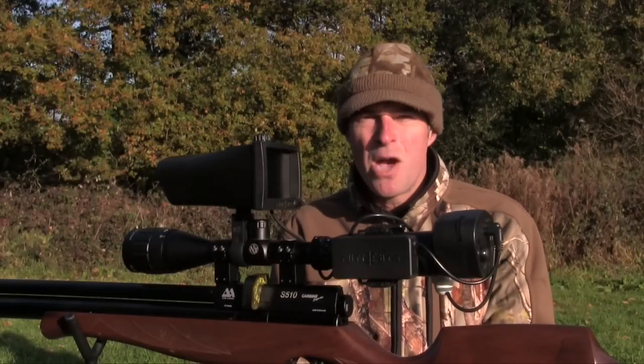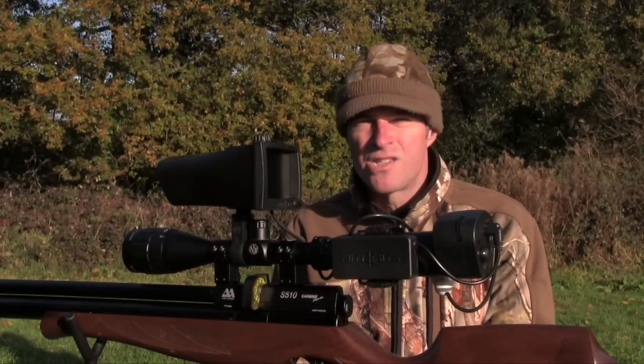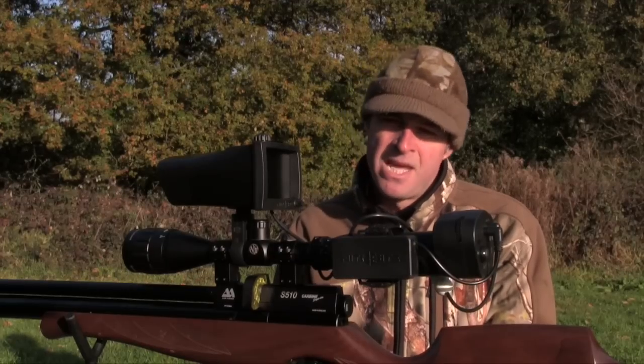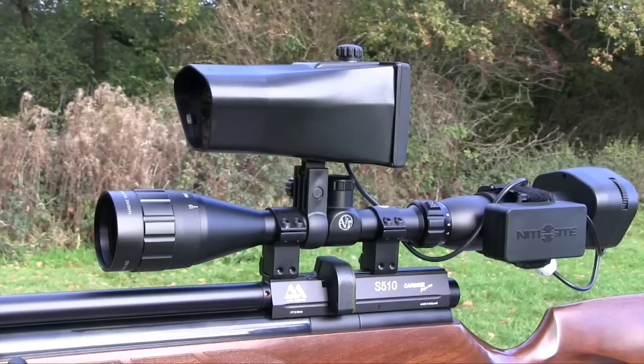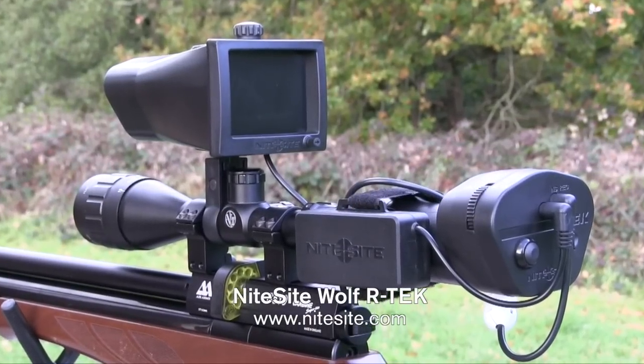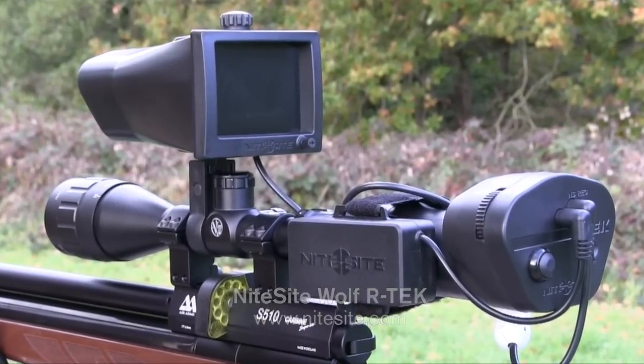Night vision kit has come an extremely long way over the last few years, and NiteSite has been at the forefront of that development. This week, I'm taking a closer look at the Wolf variant of their new R-TEK system, which I've been using a lot over recent months.